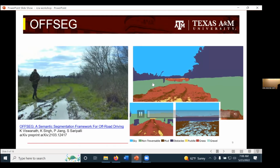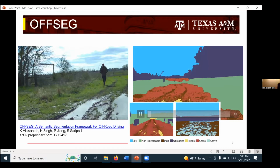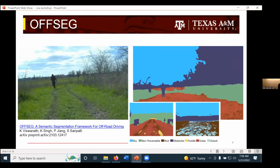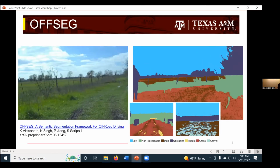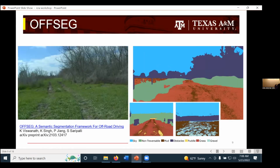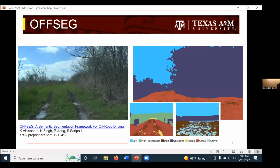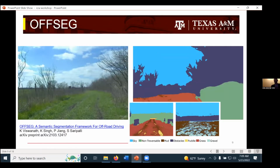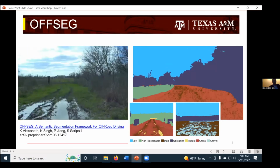Right, so here we have a fairly simple algorithm that looks at traversable versus non-traversable surfaces, right? It's basically looking at the imagery data and very quickly determining what's a traversable surface and what's a non-traversable surface, so that you can use this to make decisions about where you want to drive versus where you don't want to drive, right? And the papers are there, so you could look at these things afterwards.